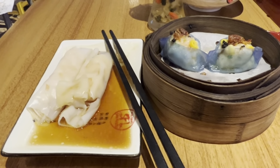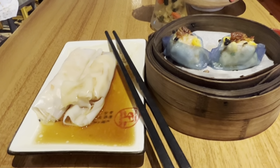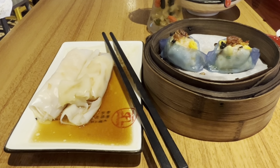So the shrimp bancoon is delicious. It is a slippery little sucker though, hard to eat with the chopsticks. And it's soaked in like soy sauce, so definitely a little bit on the messy side to eat that one.